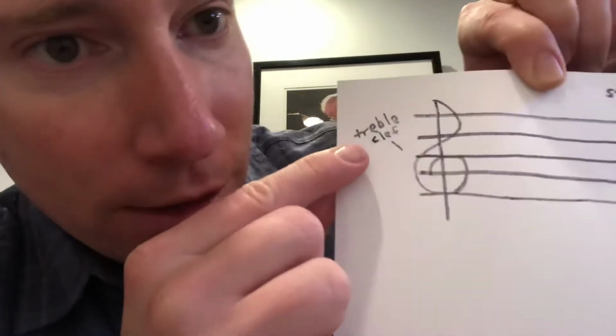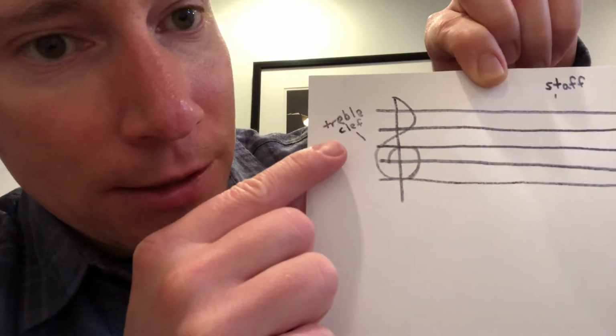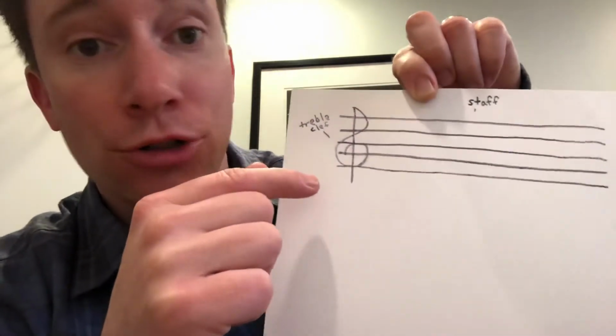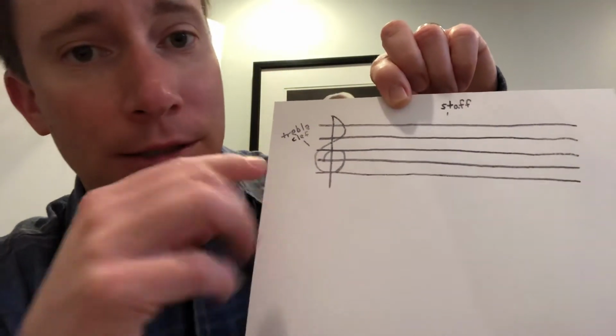And if you look at the spelling, it's treble, T-R-E-B-L-E, space, C-L-E-F. That's treble. It's not triple. It's not trouble. It's treble. It's its own word. Treble clef. And what it means is the high notes.